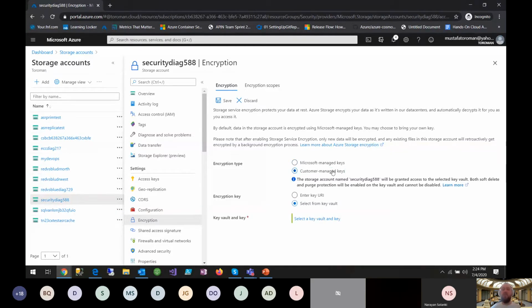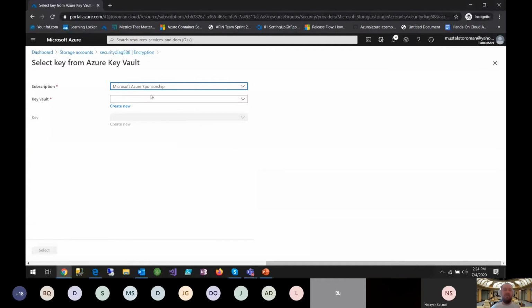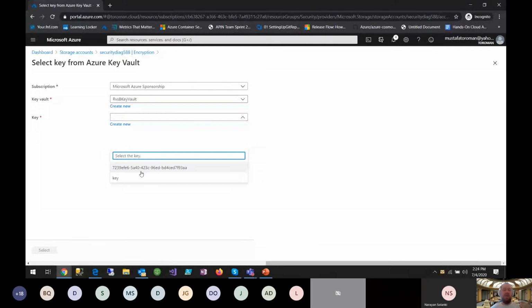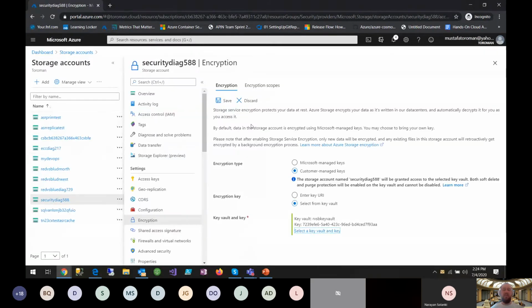If I want to use my own key, I have an option to provide it here. I can select the KeyVault, say in which subscription, which KeyVault I want to use, and which secret I want to use. And that's basically it. This is done, and this storage account will be encrypted with my own keys.